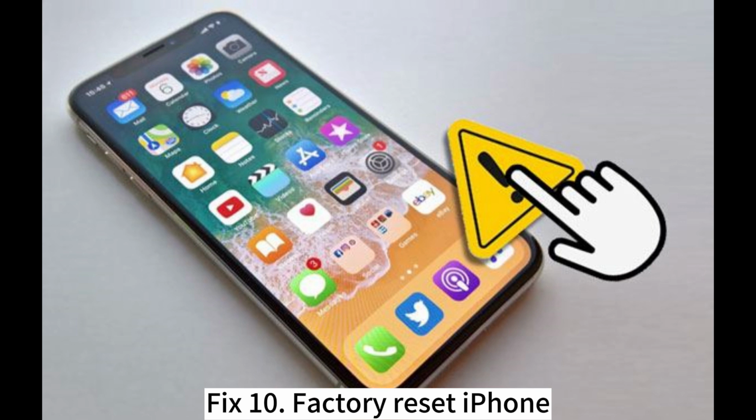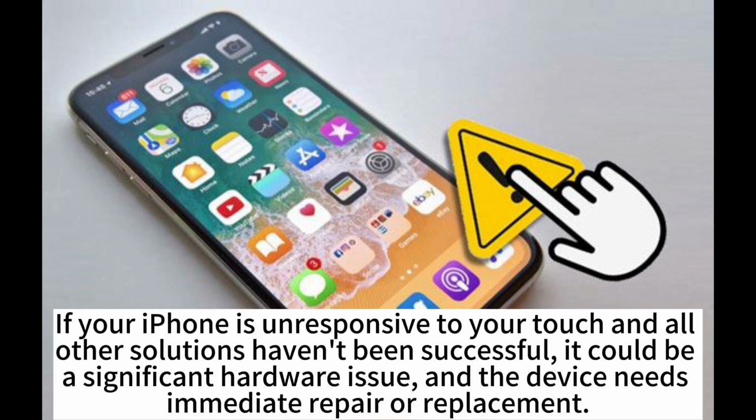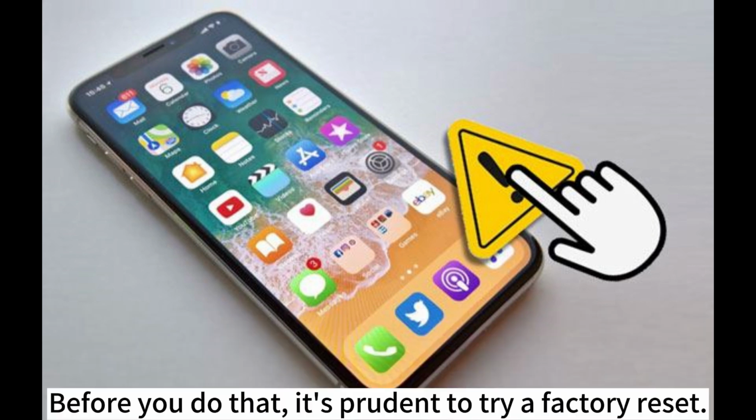Fix 10. Factory reset iPhone. If your iPhone is unresponsive to your touch and all other solutions haven't been successful, it could be a significant hardware issue and the device needs immediate repair or replacement. Before you do that, it's prudent to try a factory reset.